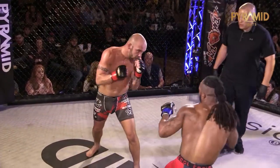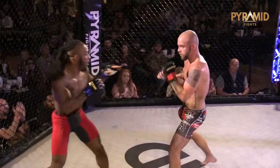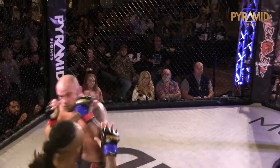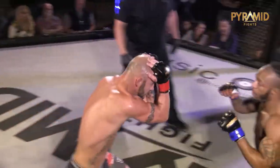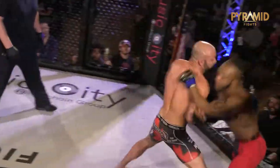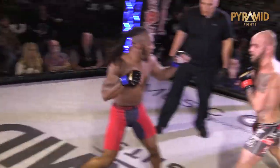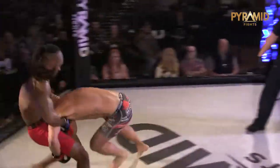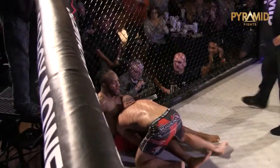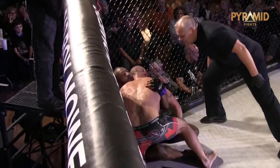Beautiful hook and one. But Jerrod answered back with that left hand of his, because Solo's dropping his right every single time. And again. This is a heck of a fight. Both guys squaring up, Jerrod coming forward right now, eating everything Solo has. Oh, and he goes for the takedown and gets it. Wow, beautiful takedown right now.